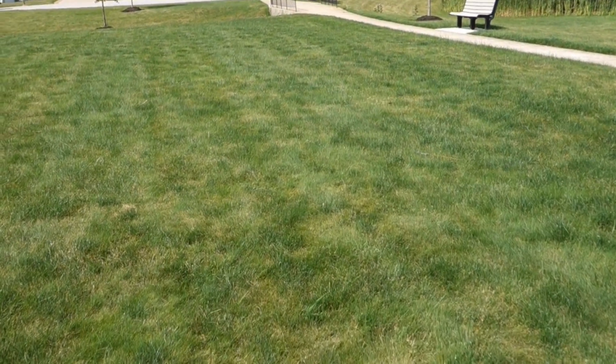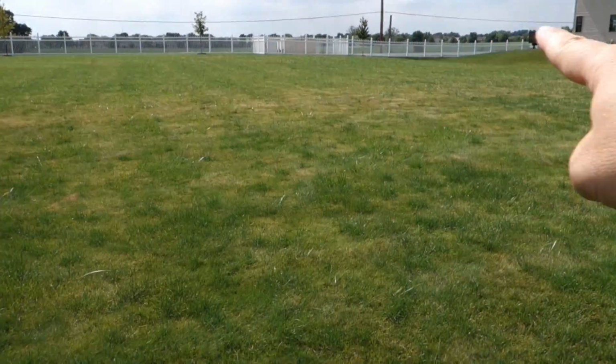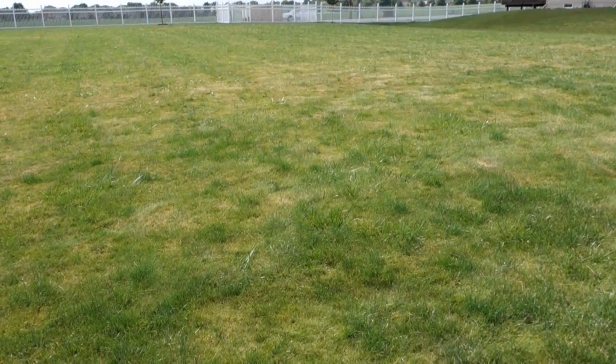kind of dealio. So the way to know though that you have brown patch is you will see it spreading and moving. It might start in one spot and then within just a few days it has moved to another spot or moved on and spread. And if you're seeing that getting progressively worse, go ahead and get down a fungicide.